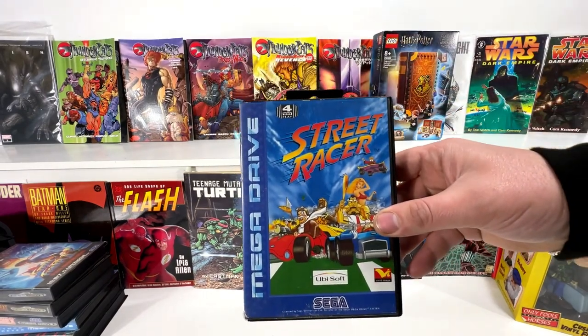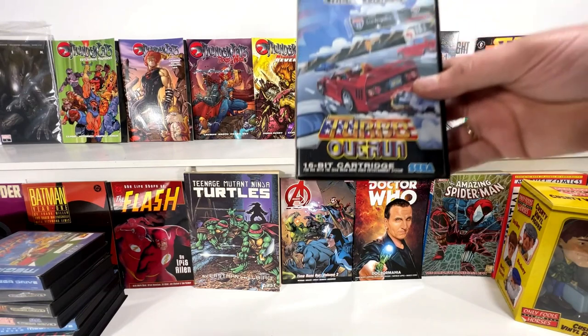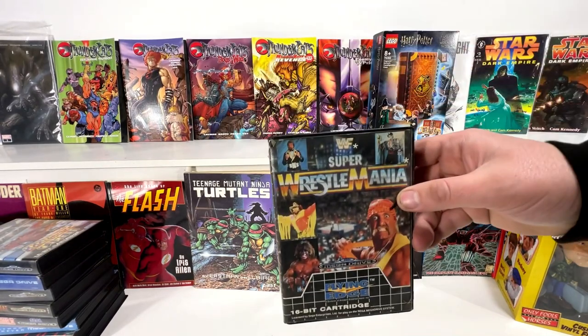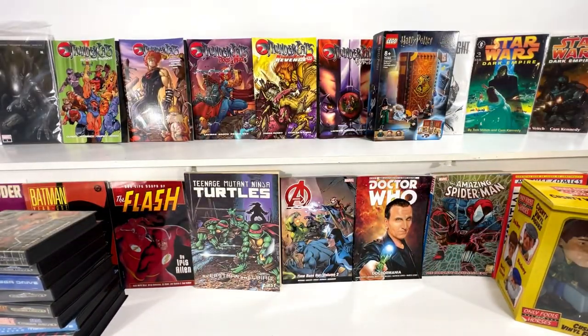Not quite so great, Street Racer. Turbo Outrun. And Super WrestleMania. There were a few unboxed ones as well.